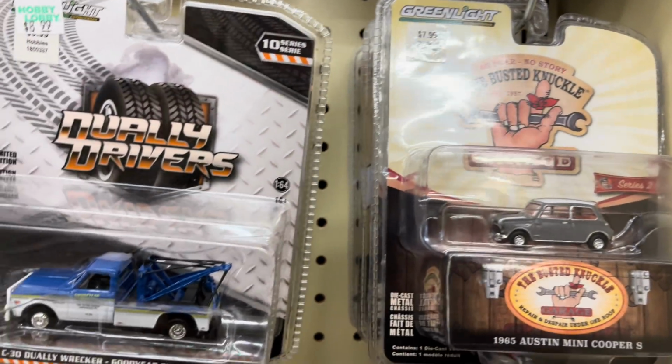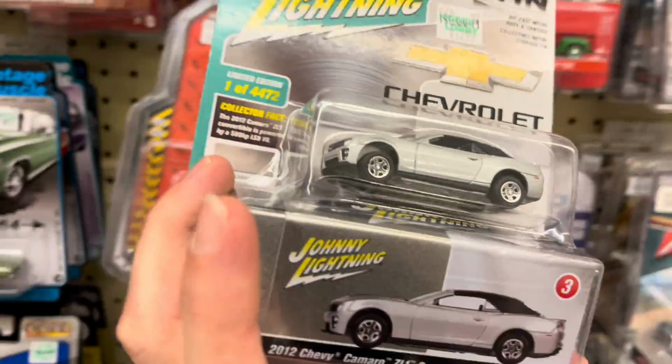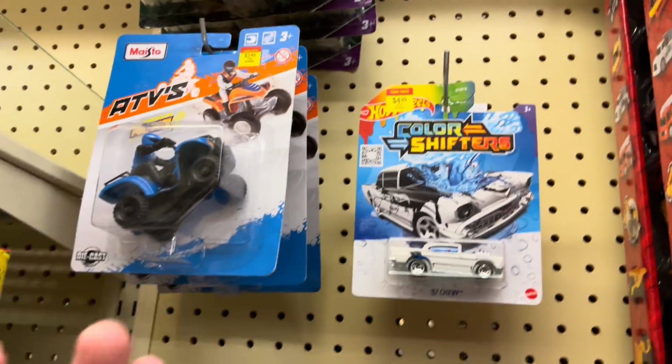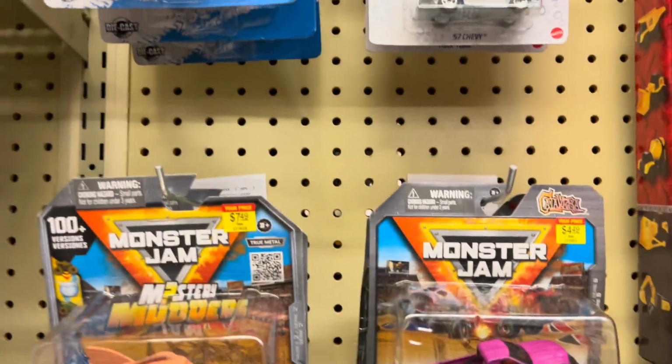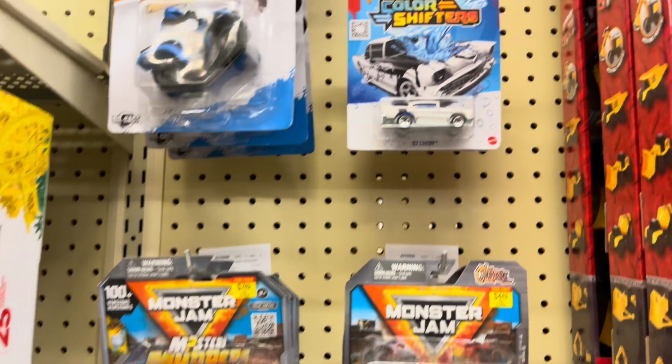All right, cool. I want to check a Target, and I want to show you one of my favorite chases I ever found. If you're new to the channel, you're not going to want to miss it. It's kind of weird. They have like this little area set up that's kind of separate from the other area, but then the Hot Wheels go over there when the Hot Wheels are over here. I don't get it. It doesn't make sense.